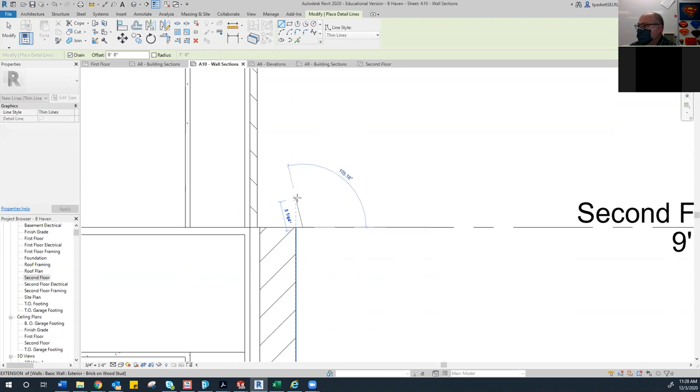So I'm just going to draw a line up at an angle. And I'm just going to take that up through the siding, bring it back down and over. So this becomes my cap piece. Now, I do have the siding going through it. I'm just detailing. It's a symbol.